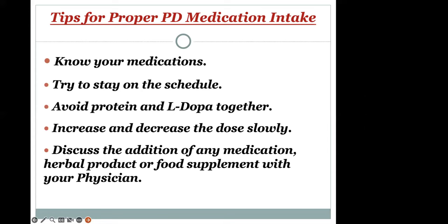So don't skip your dose, but do try to take it an hour before a high protein meal. But if you're having a salad, if you're having a non-protein something, a salad, fruits, crackers, you can take it with levodopa. That's not a problem.